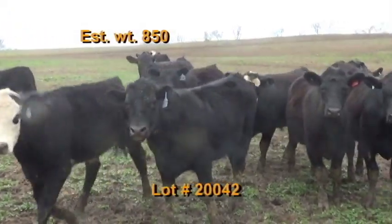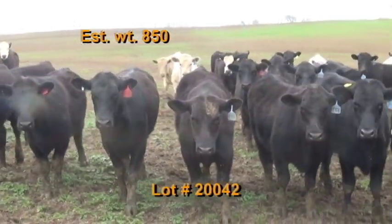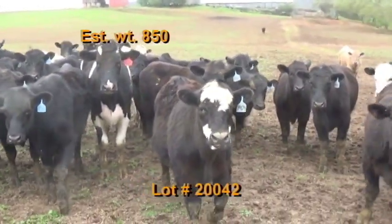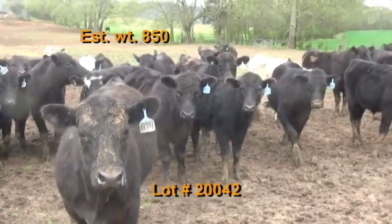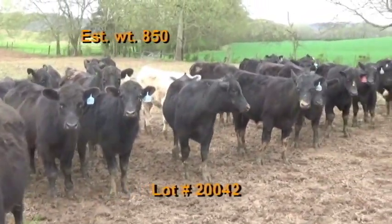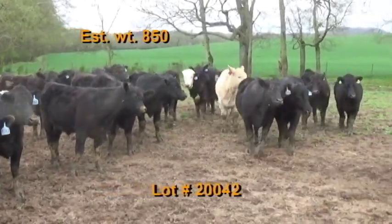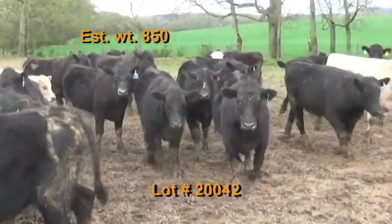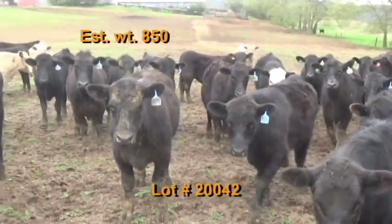Our next lot will be a consignment from Johnny Pitcock down in Fayetteville, Tennessee. We have 60 of these good steers weighing 850 pounds. Repeat consigner, these cattle are weighing 750 to 900 pounds, graded 90% 1s, 10% 2s with a flesh score of 5. There are 44 of these good black steers, 9 black baldies, and 7 Charolais crosses. These cattle were weaned back in November of 2019. Good long time weaning on these cattle.